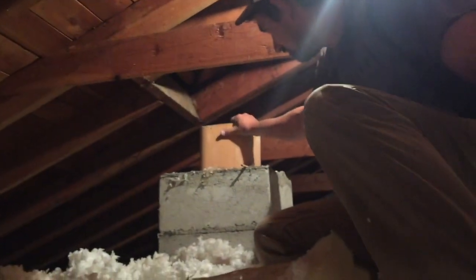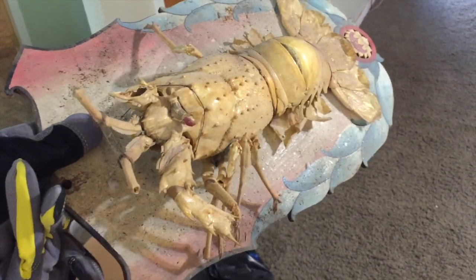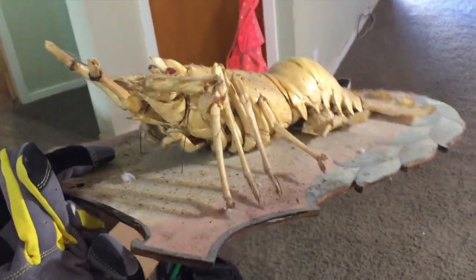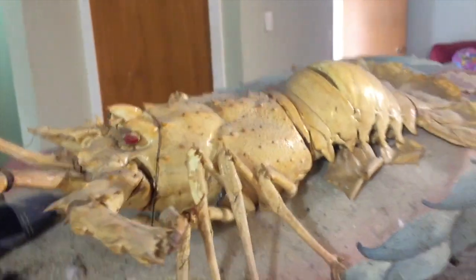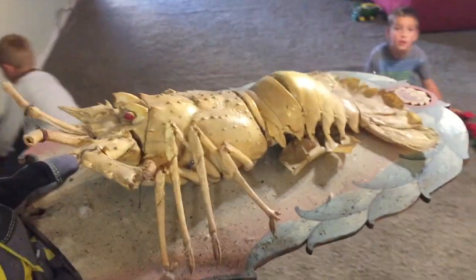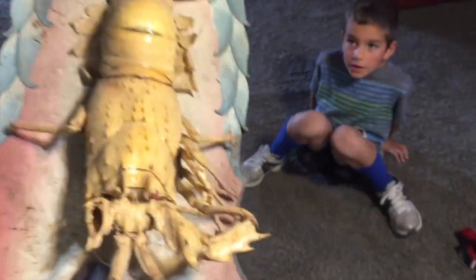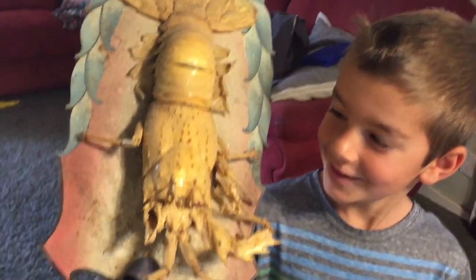The top of the chimney that we're taking out, which is right down there. This thing is super weird. It's real. Look at that. They just tied it on the bottom. And this was up in the attic. Ah, it's huge. Okay, I'm putting it next to you to show how big it is. Like, look at how big that thing is. It's enormous.